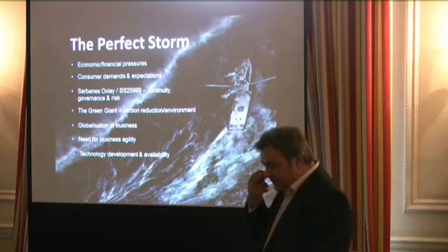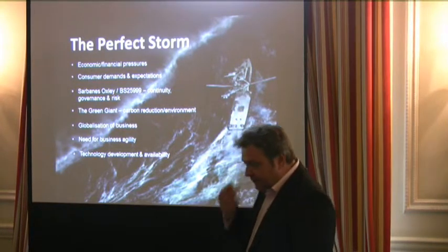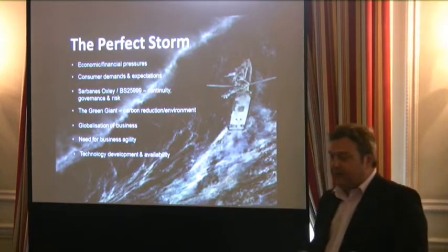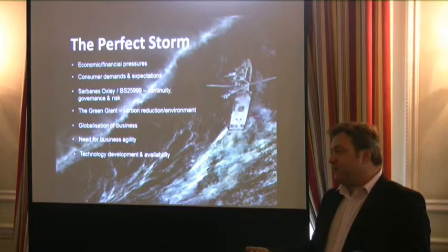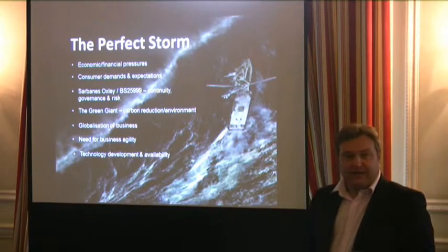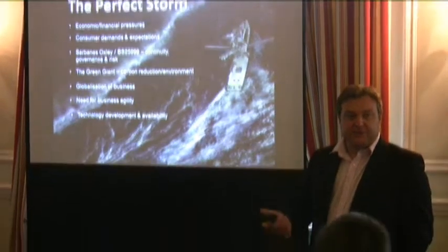I think one of the other things as well, just picking up on the carbon reduction, we've heard recently about the increase in energy costs as well. So wholesale gas and electricity costs going up. So again, that's going to have a big impact on people looking at more efficient ways of using technology.